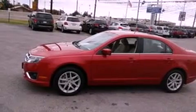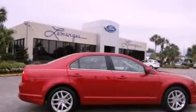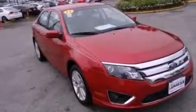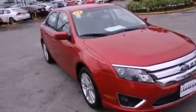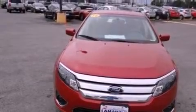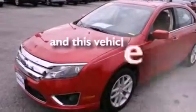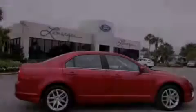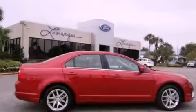The following features are also included: air conditioning with automatic climate control, a folding second row, cruise control, a 6-speaker audio system, leather seats, a security system, privacy glass, dusk-sensing headlights, heated side-view mirrors, and this vehicle has less than 31,000 miles. Stop by today and test drive this vehicle for yourself.